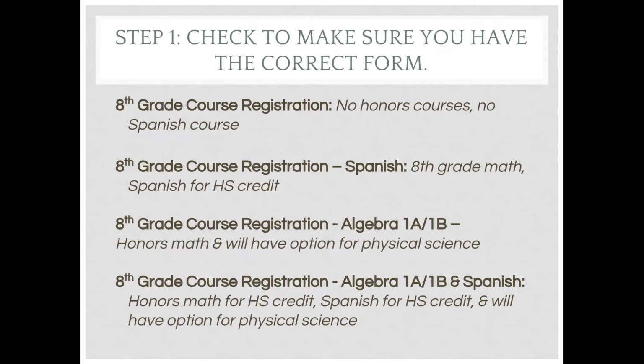The third line down that says 8th grade course registration for Algebra 1AB, those are students who are currently in honors math, but did not take Spanish. So they'll be able to have that selection of the physical science in their course registration. And then the final line here is for those students who were in honors and Spanish, and it would read 8th grade course registration, Algebra 1AB and Spanish, and that'll give you all those options.